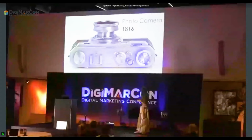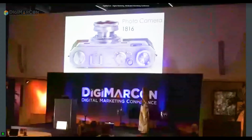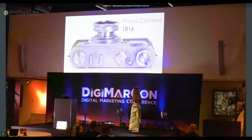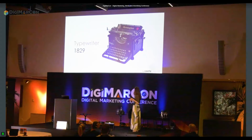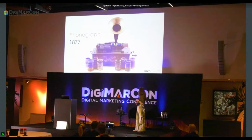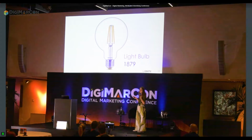That is the first one of Nikon. I do stay a fan of all the brands that I've worked for, so that is actually a model released in Occupied Japan. That's actually what it's made in, Occupied Japan. And that's one of the first cameras for the mass market. But typewriter, 1829, we started to type. Then we started to use the telephone in 1876. And the phonograph came shortly afterwards, and then came, bam, the light bulb.